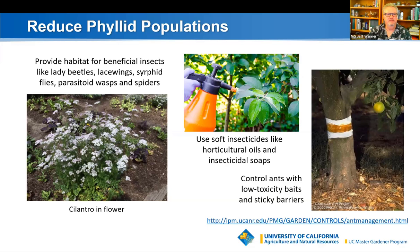If you do need to spray something, start off with the soft insecticides like oils and soaps. Those aren't damaging, they're not toxic to us, and they're not as bad for the beneficials, although, you know, if you spray a ladybug they're not gonna like it either. And then really importantly, you wanna control ants. Ants harvest honeydew from honeydew producing insects like the psyllids, and they protect them from their enemies. And so if a ladybug is trying to eat one of these psyllids and an ant's there, the ant's gonna fight the ladybug. And so you're not gonna get the control you want.